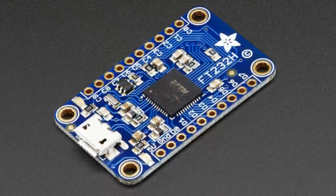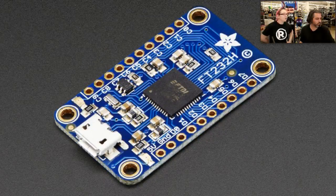This is the FT232H. It's a general purpose USB to I2C, SPI, GPIO converter. Normally you use a microcontroller, but this lets you program it in Python. So you can very quickly do tests and iterations, and you have a lot of pins, so you can do a lot of different things. You can do JTAG through it as well. It's like a Swiss Army knife, a very useful little tool that does a lot of different things.